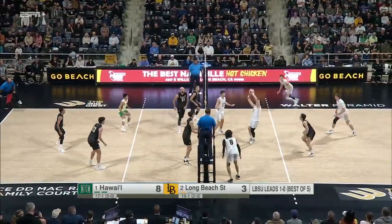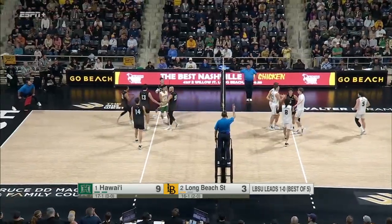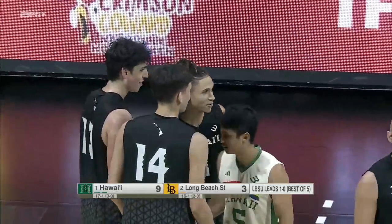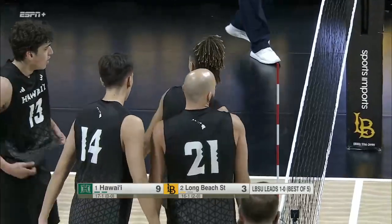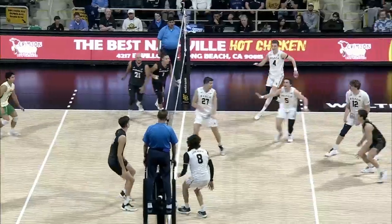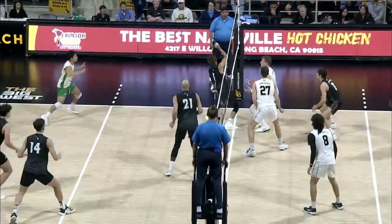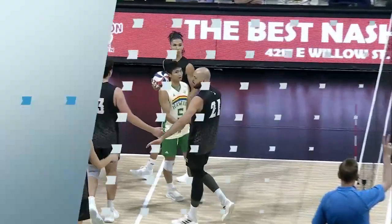Varga gets blocked back. And Varga looking for that two-hand off the UH block, and it doesn't work that time. I think he got called for a double contact violation. Yeah, this one just doesn't clear the net for Varga. And the double call.